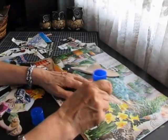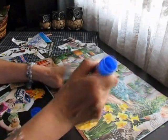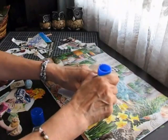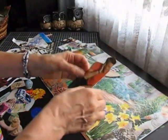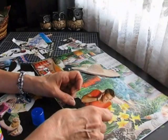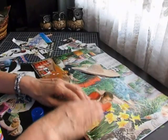Don't really have terribly much to tell you today in terms of chatting. Except that yesterday was a lovely warm day and I got out into the garden and just had a nice time out there with the dogs, looking around, seeing what needs doing.